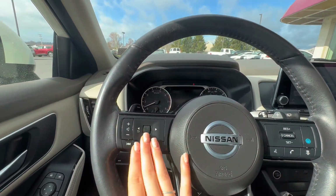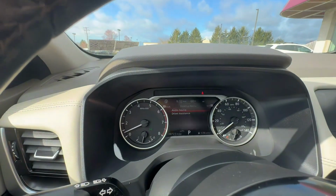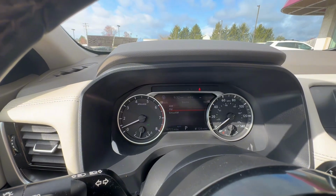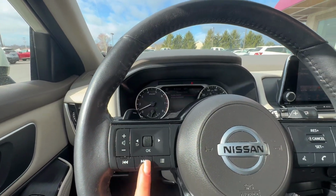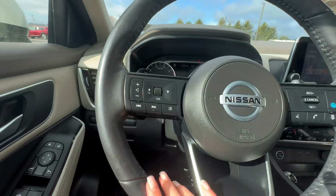Go ahead and take a look on this side. You have your menu controls. So you can go ahead and see your audio source or driver assistant and get into that and actually adjust it right from the center screen. Let's go ahead and go out of that. You have your volume and station controls. So you can go ahead and adjust that up on the stereo.